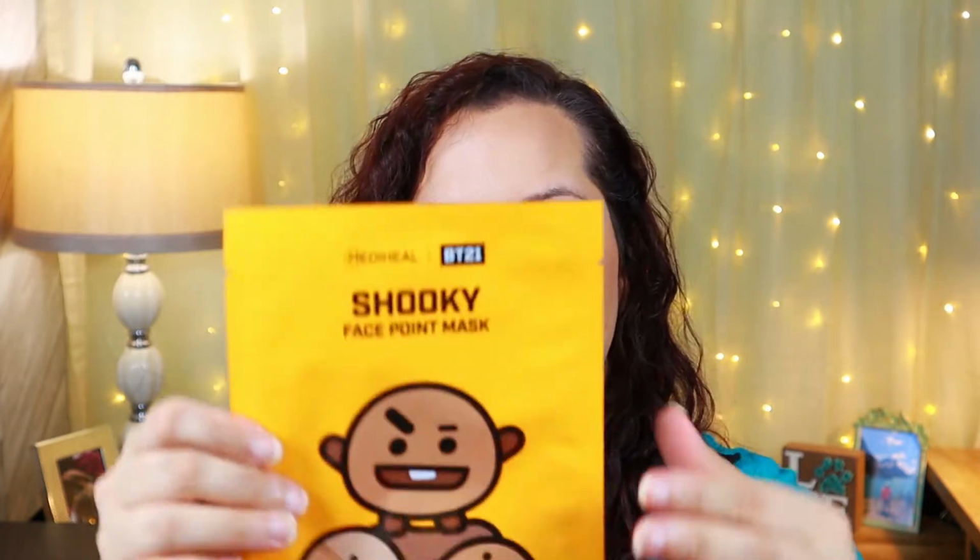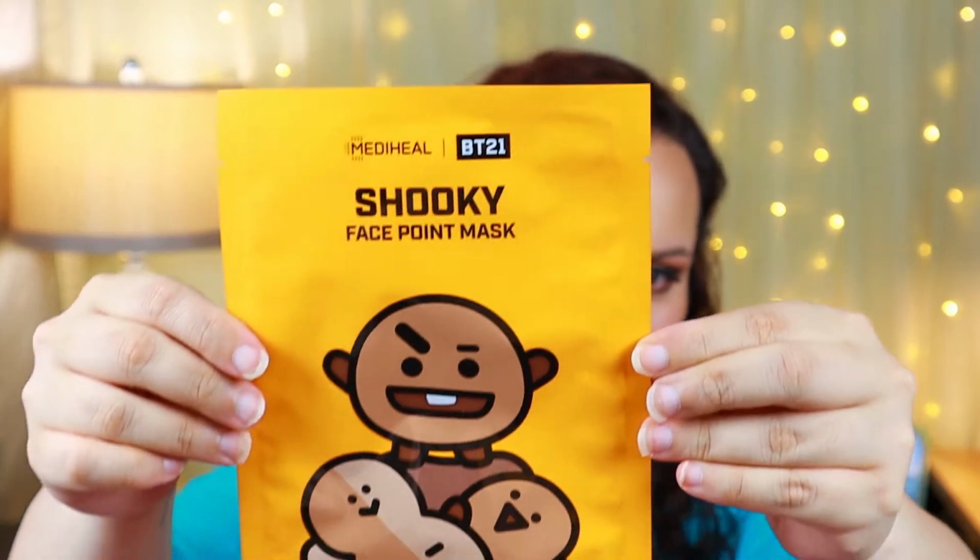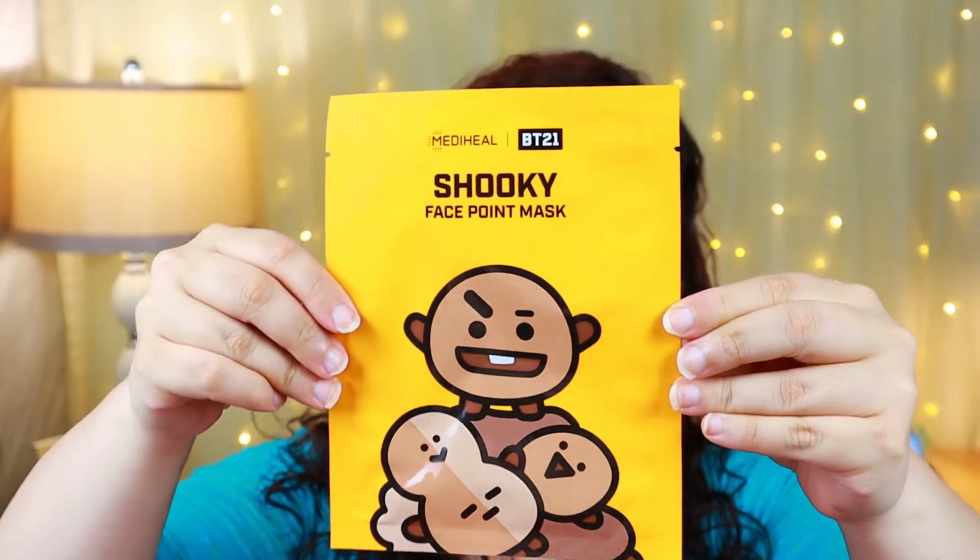All right, so the first thing we have in here are these. Oh, what's also going to be fun before I start is my pronunciation of everything. Guarantee it'll be horrible. Just wait. So the first thing we have is the Shooky Face Point Mask by Mediheal. And this is what the packaging looks like.